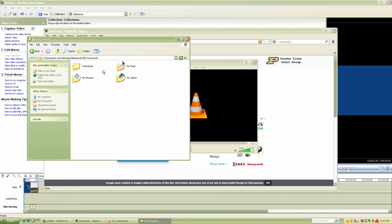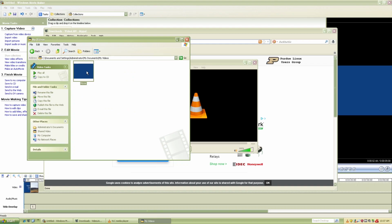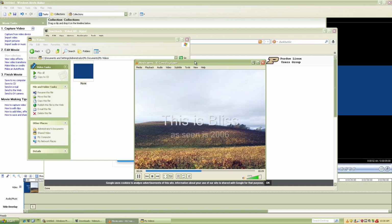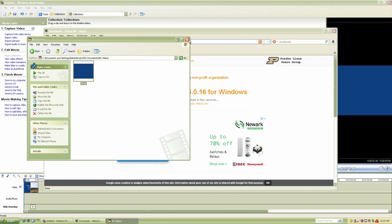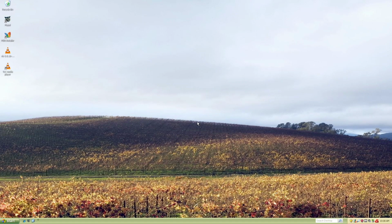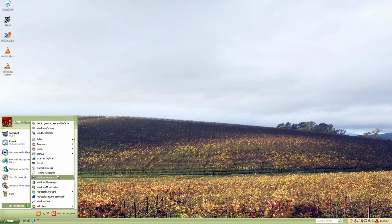So if we go to Documents, Videos, Movie, can we play it in VLC? Yes, we can! Okay, Windows XP turns 20. Okay, it works! I'm very surprised, actually. So, that's Windows Movie Maker. Cancel. Okay, what is Microsoft Silverlight?